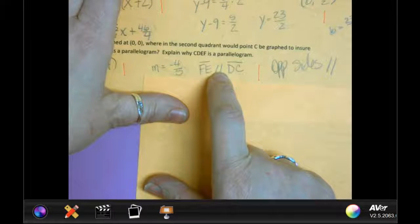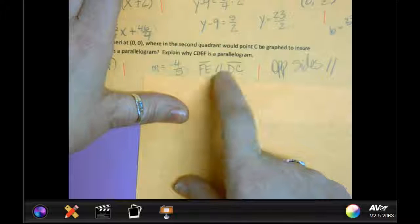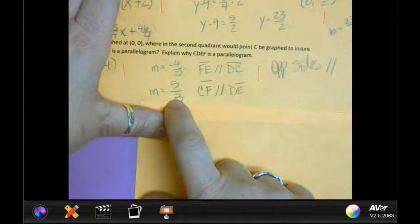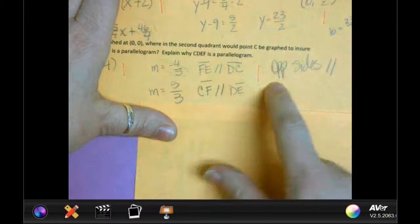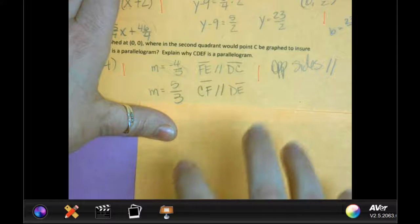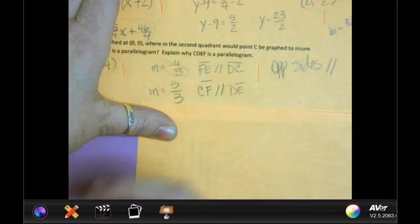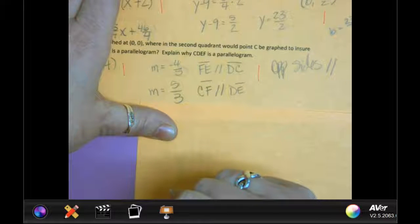So if I'm going to say that the opposite sides are parallel, I know that because these two have the same slope, and then these two here also have this slope here. So you have to have evidence of some sort to back up what you are saying. And again, it doesn't have to look exactly like mine, but it does have to be something legal that would make sense together. Any questions about that? All right.